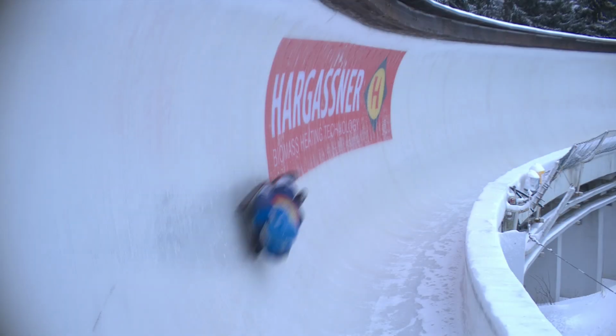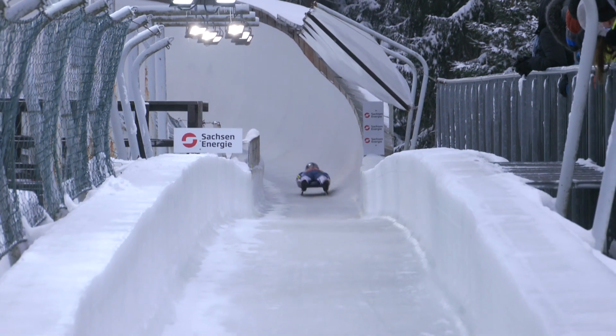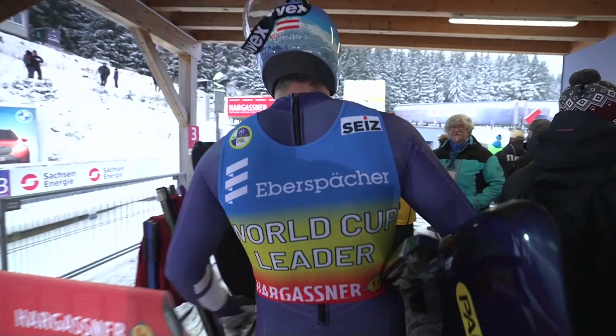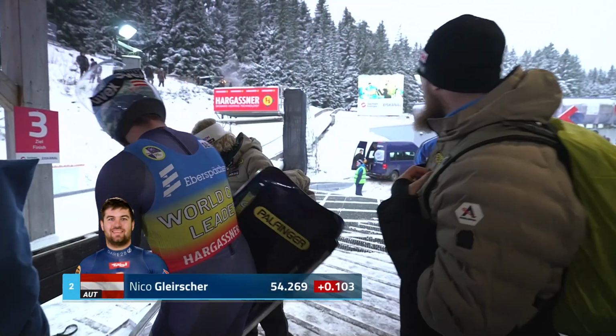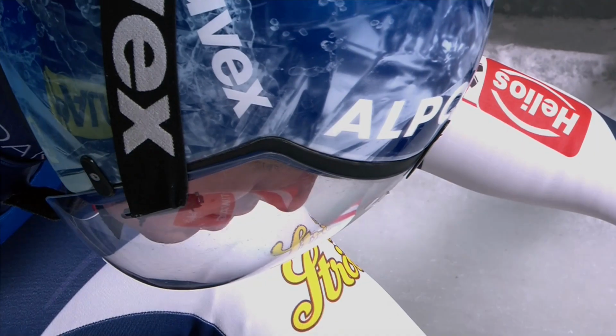0.60 points separate Langenhahn and Gleiche in the World Cup standings, with Gleiche on top. So he figures if they hold their positions in run number 2 to hang on to that top spot, but it could become tighter. Still, of course, a lot to be decided here, with 2 more remaining in the seeded group.